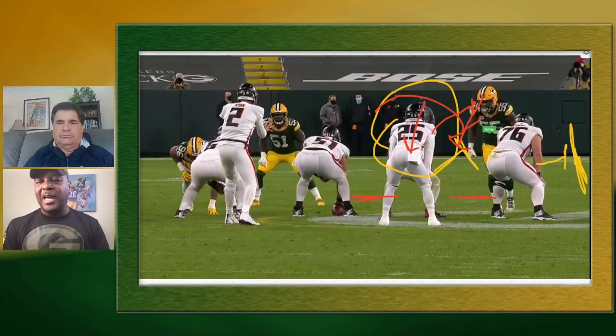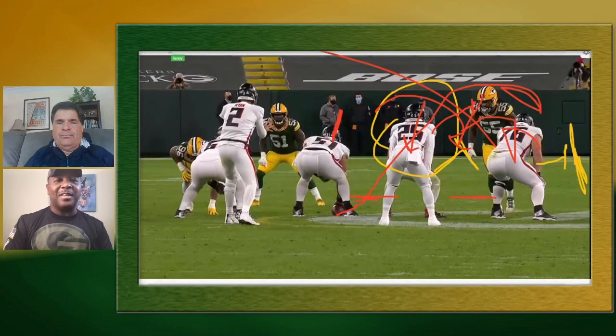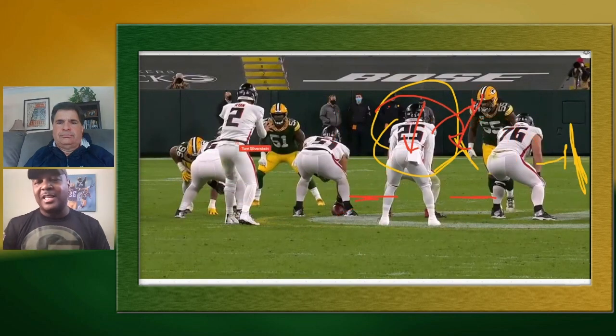Or we could run a game. I'll run outside, and Preston will come around late, and he would get a lot of pressure. That puts a lot of pressure on this center. Now, what they could do is just slide it. Let me see what happens if they do that. They could just slide it and take some stress off of their rookie tackle.